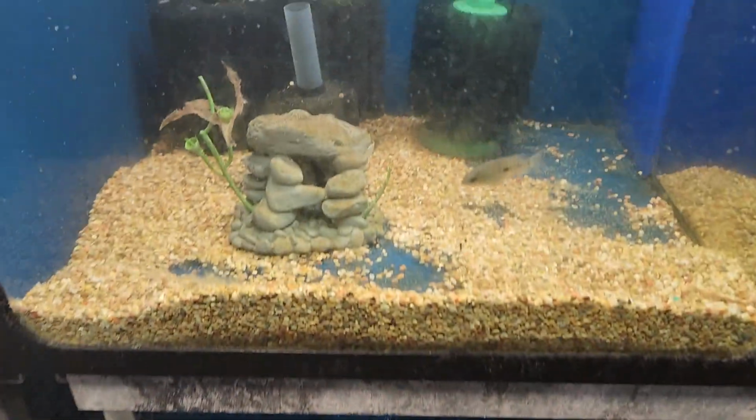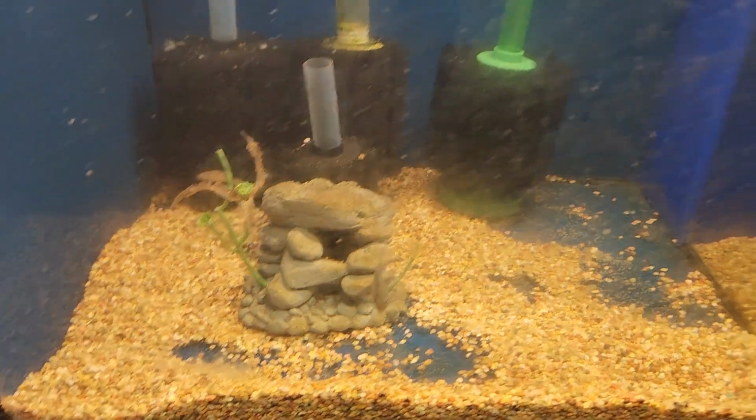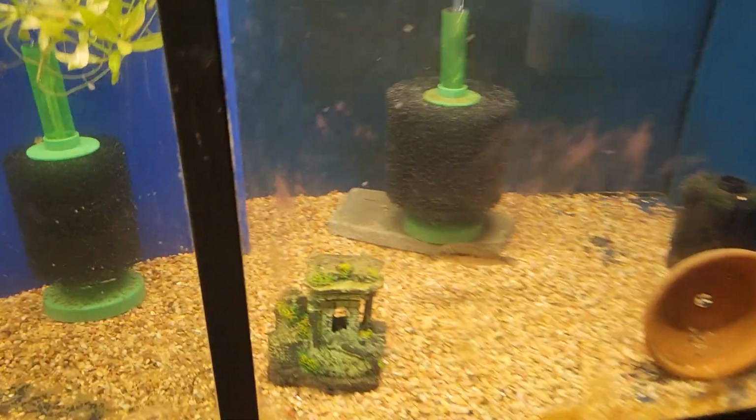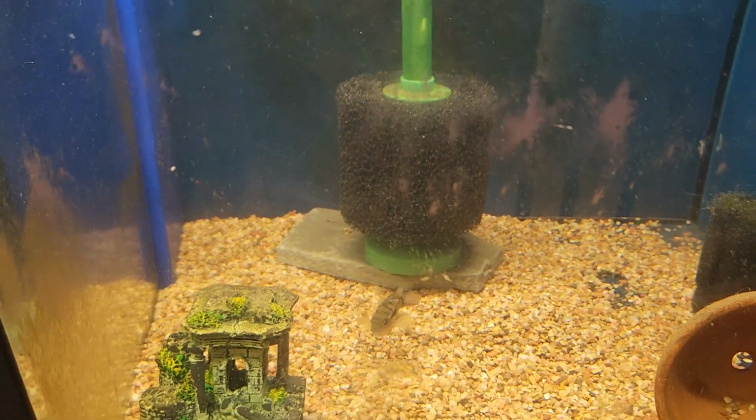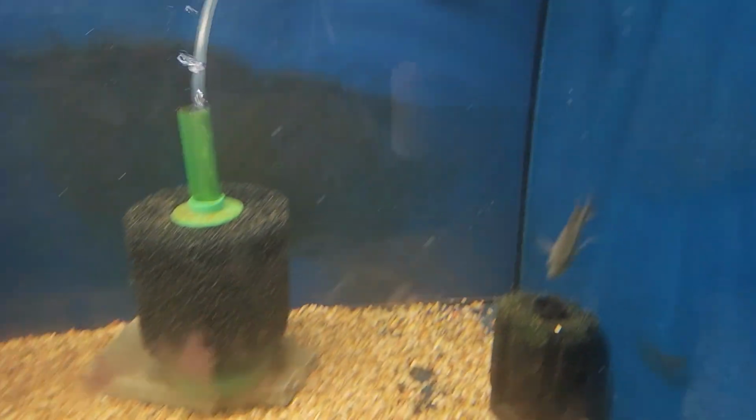And down here we got a Umbi, small little guy. And here we got a Jack Dempsey, as well as some dovies, blue dovies. That's pretty much it for freshwater, except for we got some holding tanks back there, and I'll get to those over there in a second.